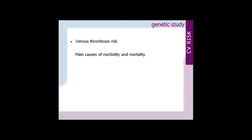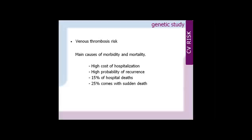Venous thrombosis is one of the main causes of morbidity and mortality. It has a very high cost of hospitalization because these are people who are actively working. They stay weeks at the hospital with heavy treatment and resting. There's a high probability of recurrence. It goes up to 15% of hospital deaths, and 25% come to sudden death. That's why we really have to take this seriously.